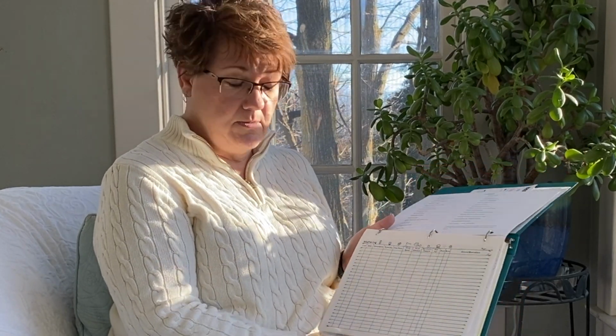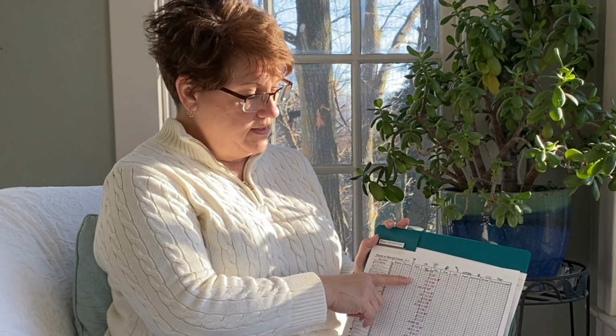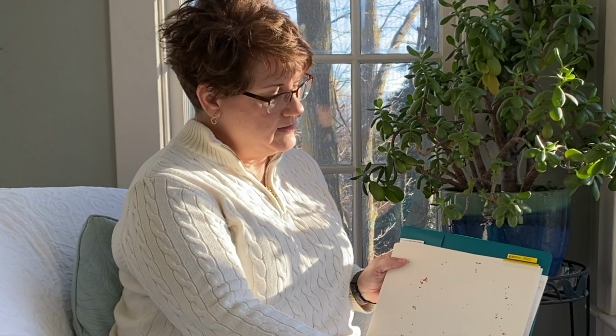It's got a weather log. You could be making observations about your weather in the area over time. The next section is a chart where you can record the bloom and harvest times for the plants that you have in your yard. So you just list your plants here and then you make marks on the calendar chart to show when they're in bloom.